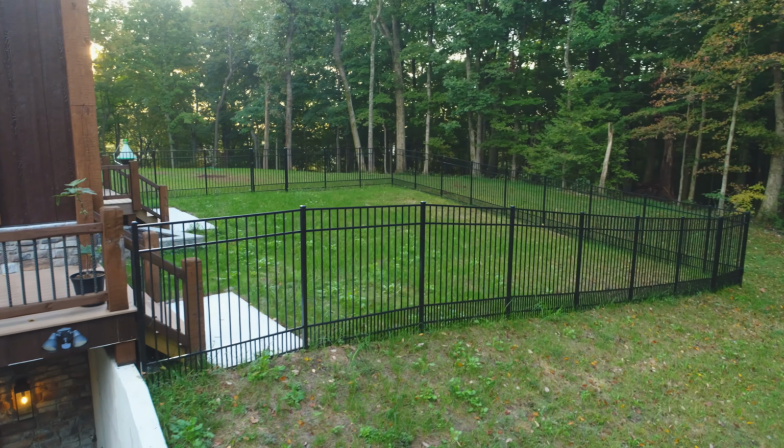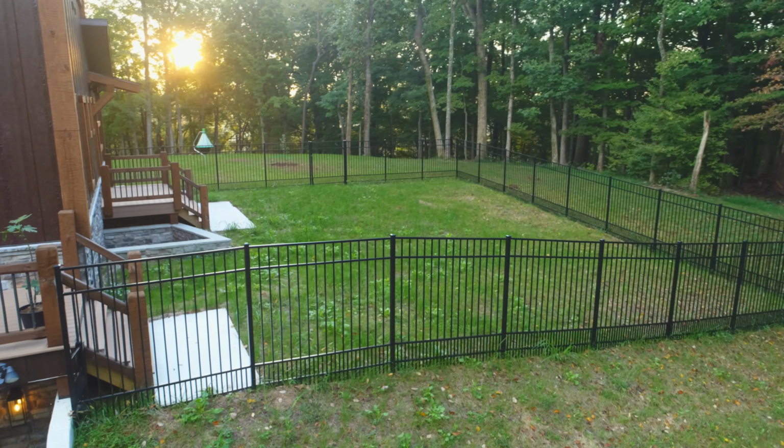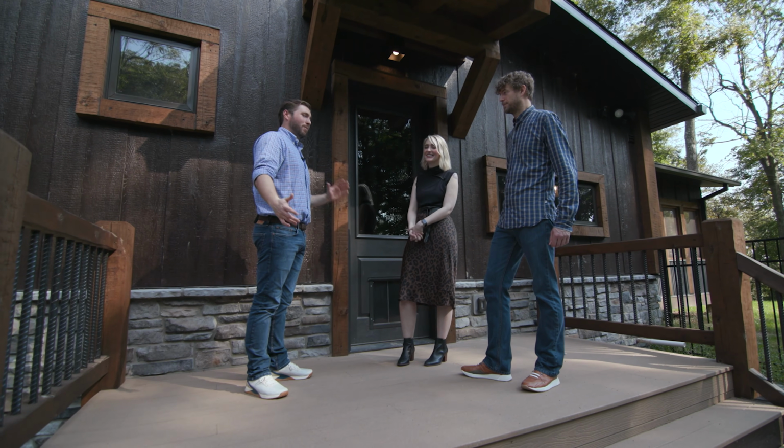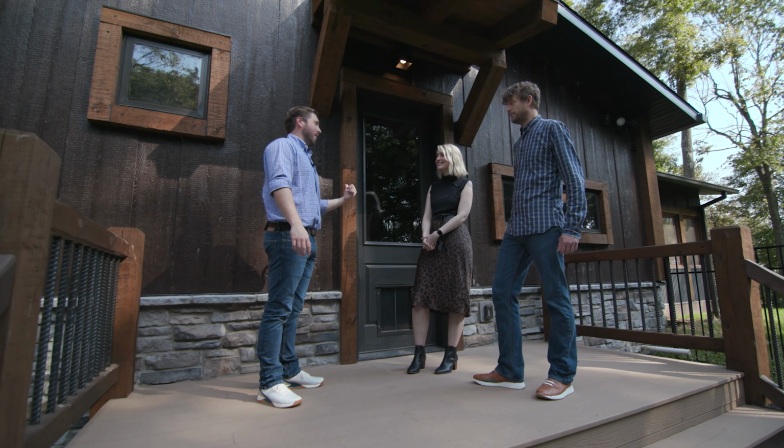Well, this is an unexpected space. I didn't expect a nice dog area to be packed full of so many features. It's really beautiful back here as well. Let's head back on inside.